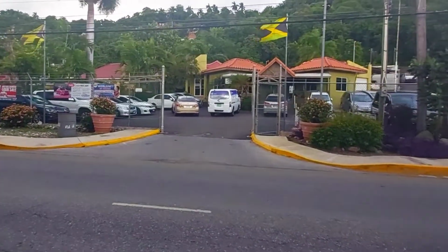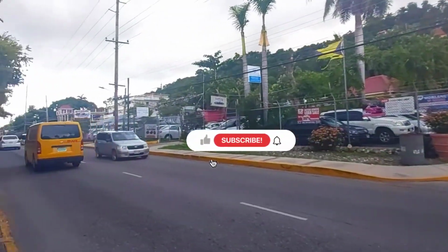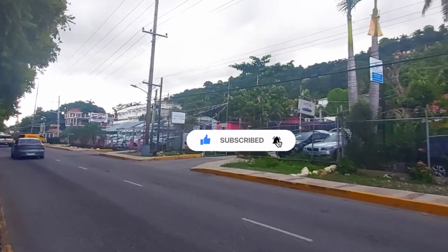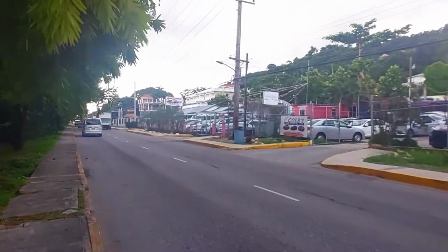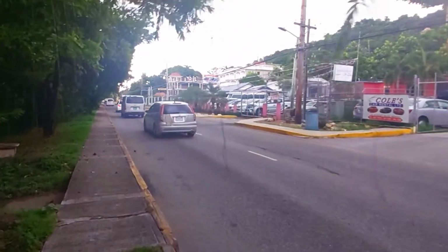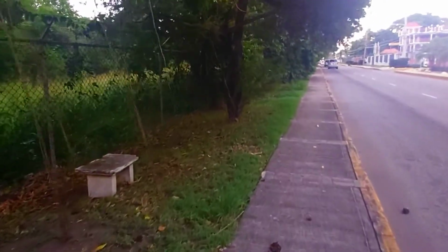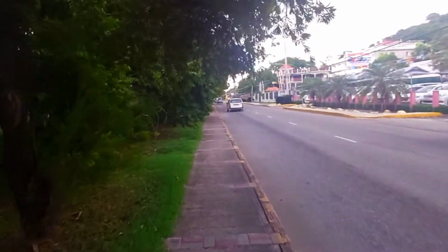Not entirely sure. I think that's the Car Smart building. I see an ICWI sign as well there. The vines, look at the vines. There's even a little seat right here. Lovely. So apart from the fact that it's about to rain, it's windy.